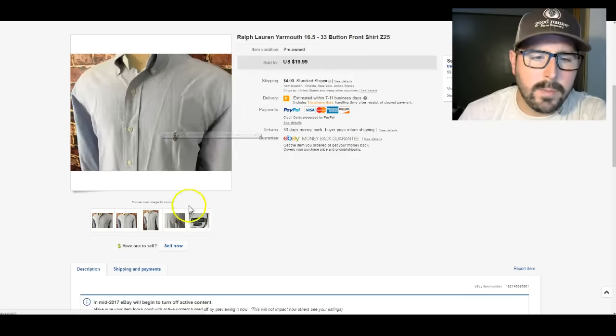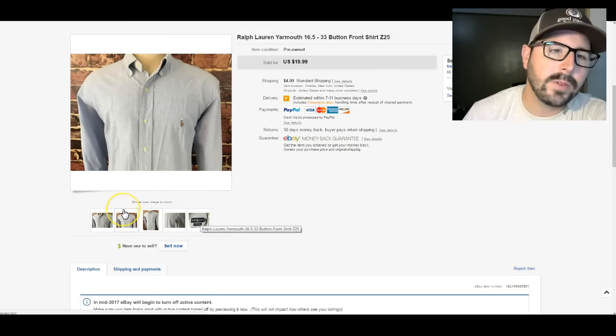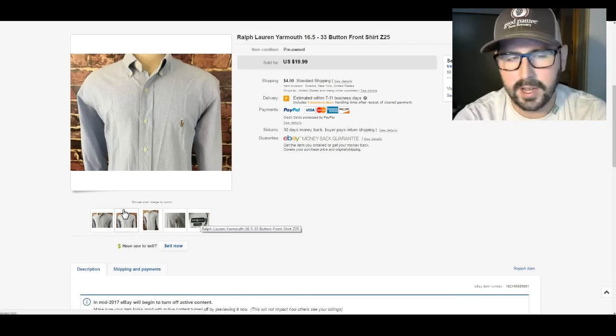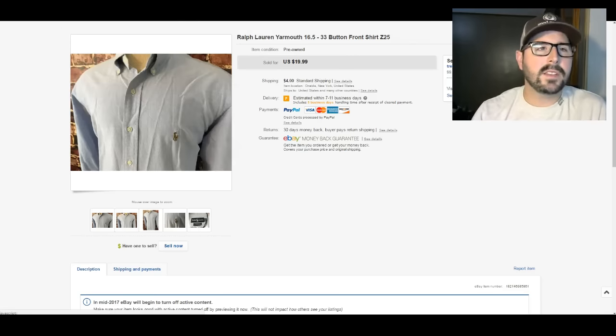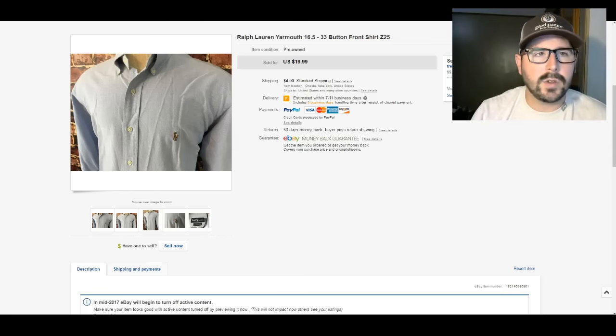This is a Ralph Lauren Yarmouth Oxford, 16 by 33. Every time you see these, I took a best offer for $17, I think, on this. These do really well when it's a really common, basic color with the colored pony. They tend to do really well. I always pick those up. If you can get them for less than $5, they might take a little while to sell, but not more than 2 months. So for Ralph Lauren, this is one of the styles that I enjoy picking up.